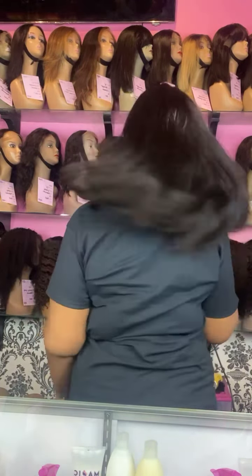Okay guys, so let us know in the comments below which wig you want to see. Yeah, we do have a couple shorter wigs. Where did my cap go?